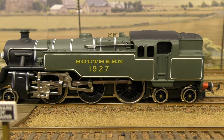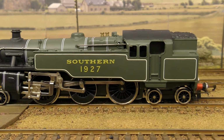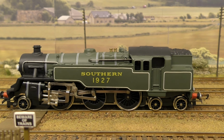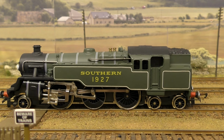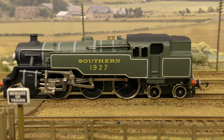Again, it benefits, if I can blow my own trumpet there, from the fact that I've cleaned it up a lot. This one I picked up for quite a reasonable price, because they tend to be rarer. They weren't built in the same numbers as the BR black ones that we've just seen.